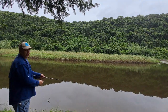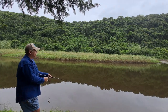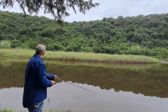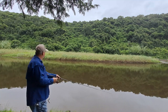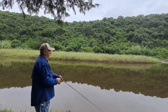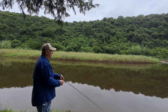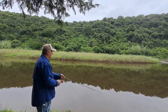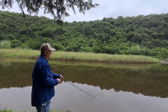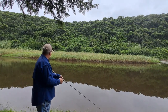Lovely, cool, overcast, humid day today, though. Not much fish looking just yet, eh? A lot of mullet holding here, though. Huge shoals of them. Looks to be fairly decent size as well. Water shallow there.